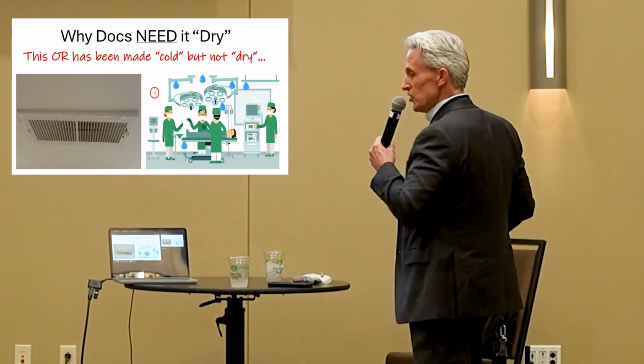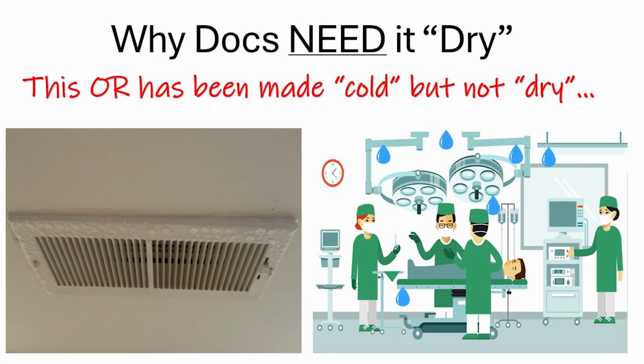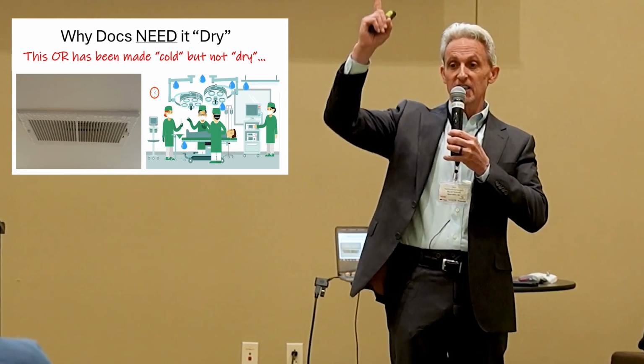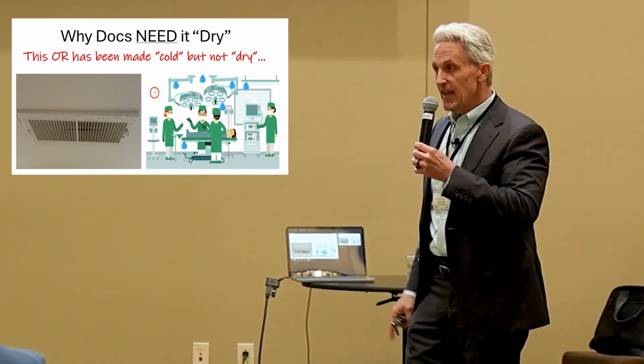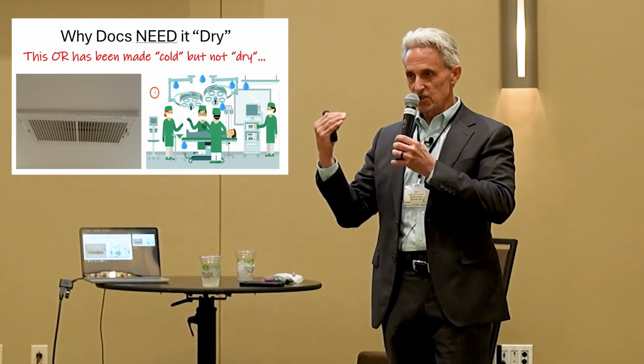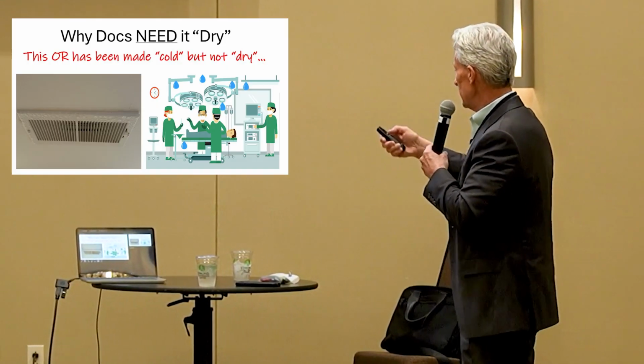Now there's another issue when we make a space cold but not dry enough. And I don't know if you can see that lower left-hand picture, if you will. It's not very easy to see, but what you're seeing is condensation occurring on a cold, non-porous surface. A register, a grill, above us in the space, right? And when those issues occur due to cold temperatures and excess humidity, and condensation begins to form, take a look at the picture on the right.